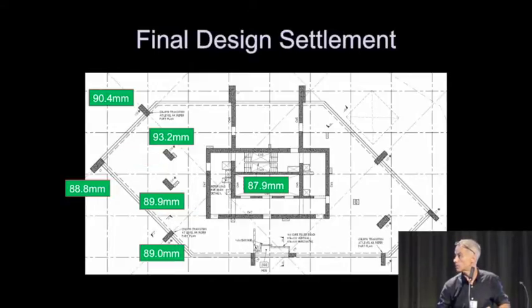You'd be interested to see this. These are actual shortenings. We calculate these first, and then we actually measure them, and this is sort of like the overall shortening. So the building's shortening 90 millimeters over its height. So it's got quite a bit of scope for differentials if one bit was only 90, another bit was 50, for example.